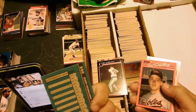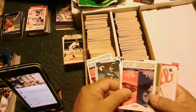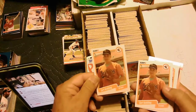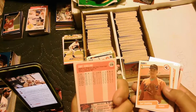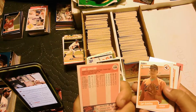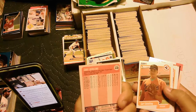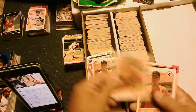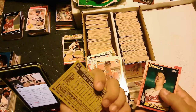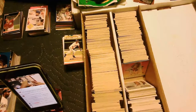This is probably a rookie card here. Yeah, Oriole. He was up once before. There were three losses the first time up with the Orioles. Second time up, he had one loss, no wins. Wasn't very good with Baltimore. And this is probably a rookie card too. So, yeah, I have some Schilling rookie cards.